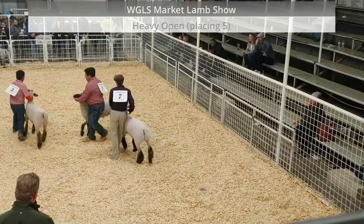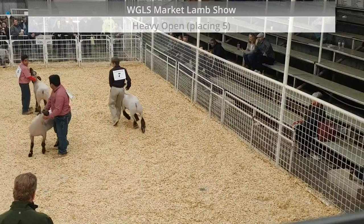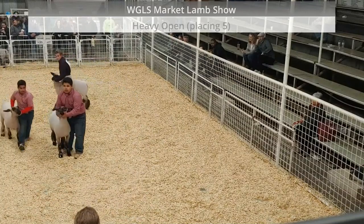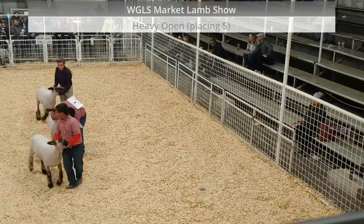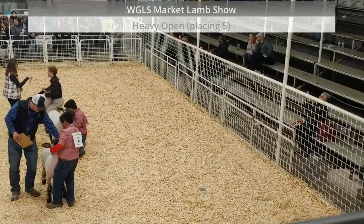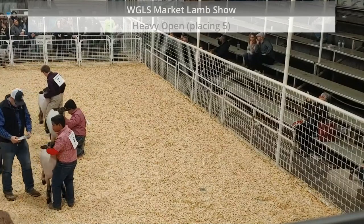Well, if you couldn't see, we had four great sheep from the side standing out here. You need to go to a little more livestock judging. Four exceptional lambs. All of them probably got a class leading trait here or there. And it makes it really tough, but I really like this first place sheep.